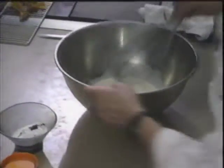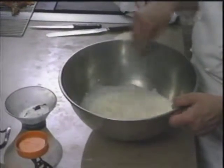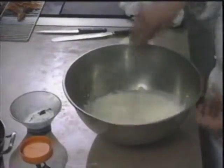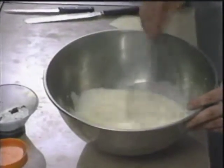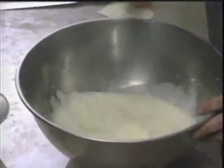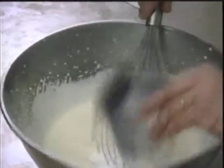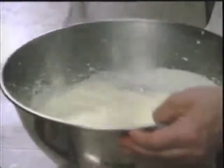Start whisking the cream like this, so air will be incorporated into the cream. You continue like this. And when it starts to thicken, you add the sugar and vanilla and continue whisking until the cream clings to the whisk.